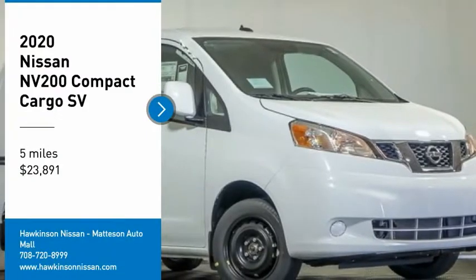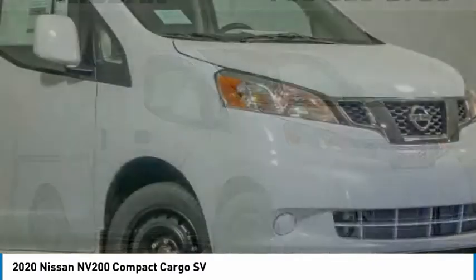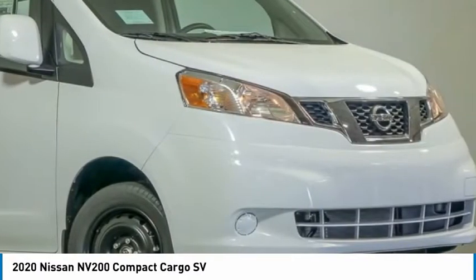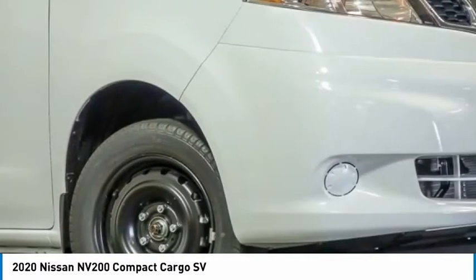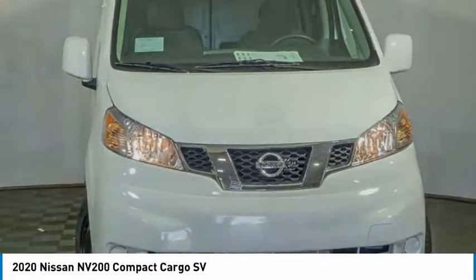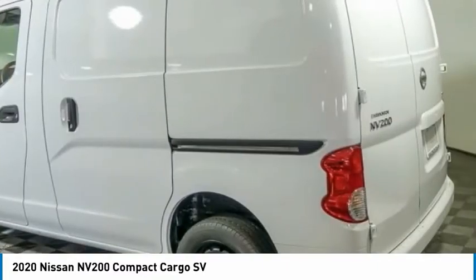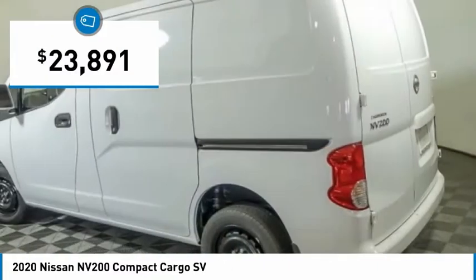We are pleased to show you the 2020 NV. You're a lot more than what it says on your calling card, and you need your vehicle to be more than a van. You demand innovation and versatility. You need it to be your mobile office, your workshop, and your billboard on wheels. The Nissan NV is for you and is priced below $25,000.